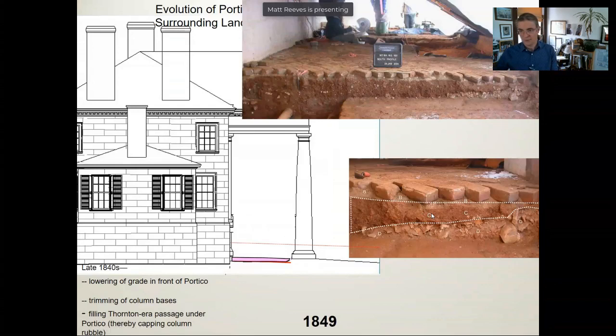I'm not sure how many of you remember what the house looked like in 2002, but the driveway used to come right up to the front of the portico. After that clay was used to level out the surface under the portico, they put a brick paving underneath that. That brick paving is what existed there from the 1840s all the way up until 2004 when we started our excavations.